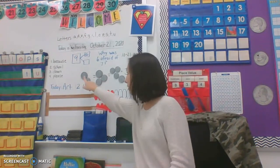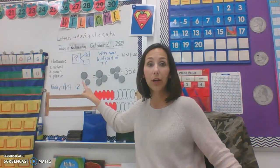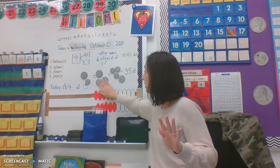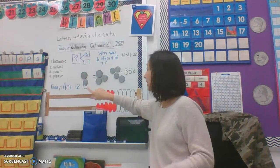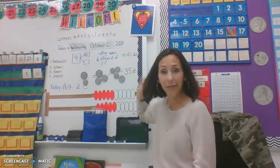I have here 1 quarter and 1 dime. So that's one way to make 35, and we can count that 25, 35. Here I have 1 quarter and 2 nickels. So what are nickels worth? Do you remember? Yeah, 5. So these 2 nickels are really the same as 1 dime. So this is 25, 35, 45. I'm sorry, I counted that wrong. It is 25, 30, 35.